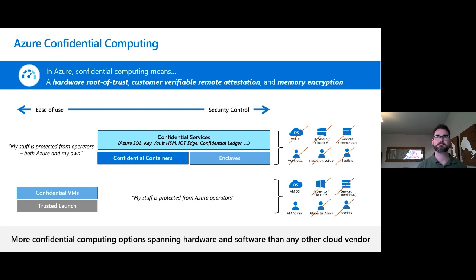Confidential computing offerings can be a critical tool in building and deploying solutions with a zero trust architecture. This is where you assume breach for various components, and we have offerings that can help secure your data against various aspects that could compromise your data.